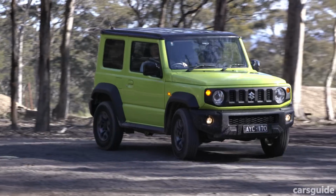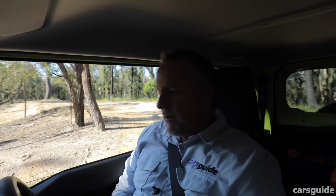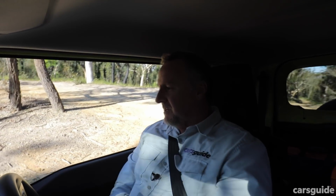It can get a bit noisy because, like I said, you really do have to keep the revs up to get up and over more serious stuff, but that's not too intrusive, and again, it's part of the all-round experience, I reckon. If that sort of stuff is going to bother you, then the Jimny is not your thing. If it isn't going to bother you, then you are going to have a barrel of fun in this thing. It really is a good time.